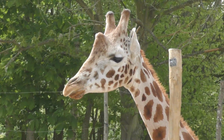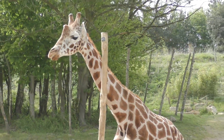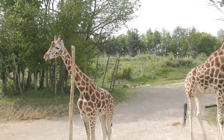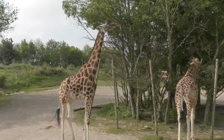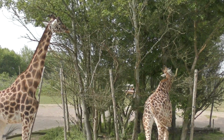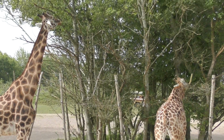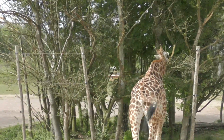Now look closely, everyone, and take note of how many animals you can see so we can document the number in this herd. Beautiful animals, giraffes. We think giraffe are some of the most amazing creatures on the planet. They can live for up to 25 years in the wild. They can grow as tall as 6 metres, that's 18 feet. He's eating the tree, that one.